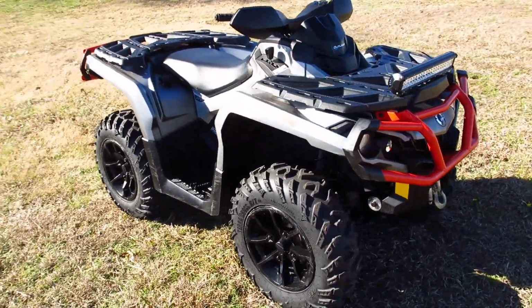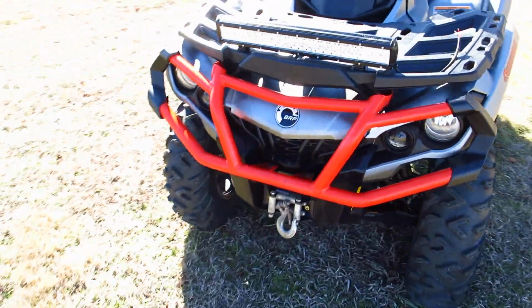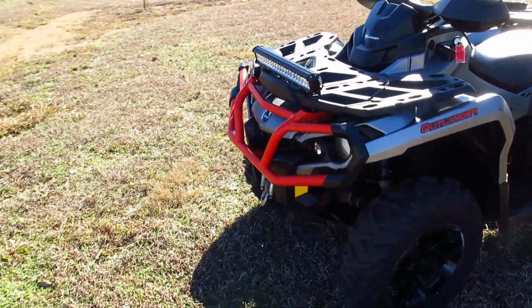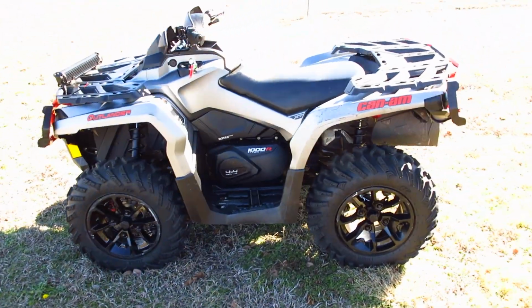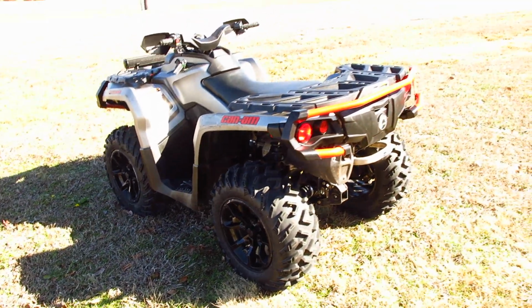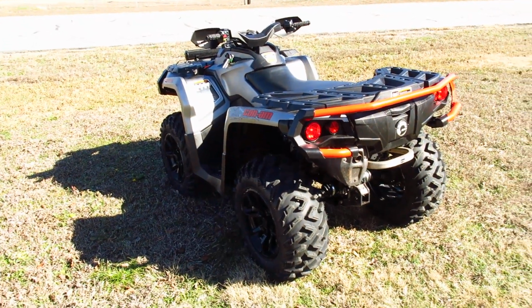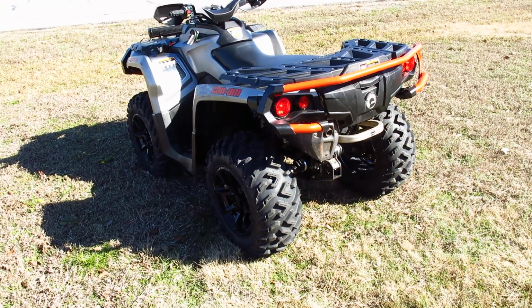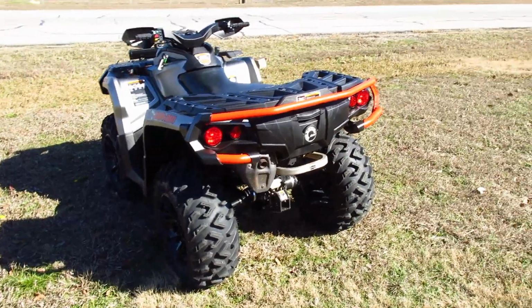This would be a really good rig to take up to Colorado, because when you get up in the high elevations, that's when you lose some of your power. So if you got 1,000 cc's on tap, you're never going to run low on power on this one. It'd be a good rig to go over some of those passes in Silverton, and maybe go from Silverton to Ouray. This would be a fun ride. This is a great four-wheeler.